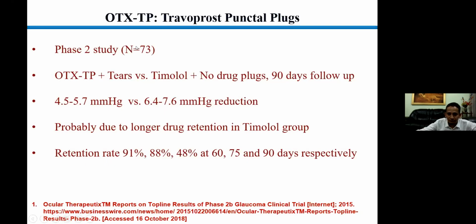The phase 2 study has shown that when such punctal plugs plus tear substitutes were compared with timolol plus non-drug-eluting plugs, timolol plus no-drug plugs actually performed better. This is possibly because of the longer retention of timolol due to the punctal occlusion. So again, not a very promising method of drug delivery, and the retention rates, as the days progress, go on reducing. So that is another problem.